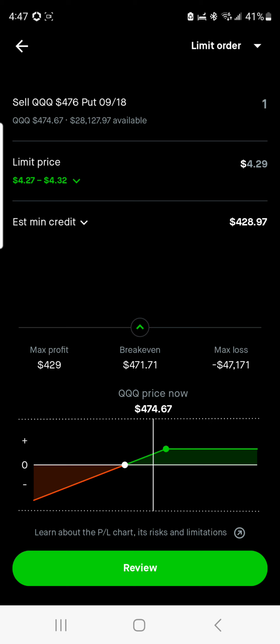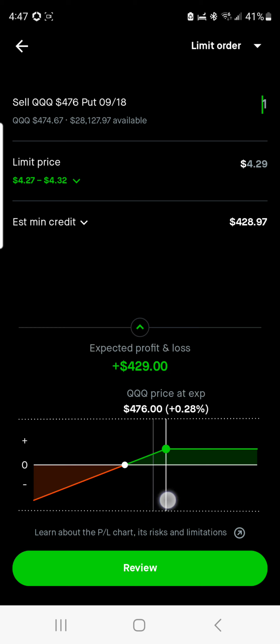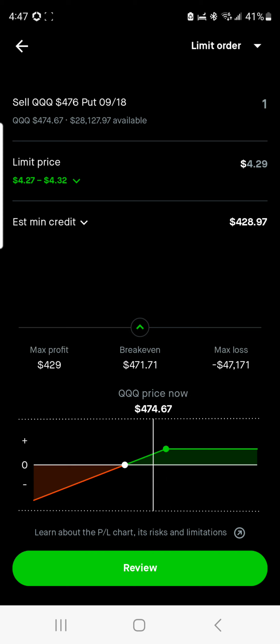You can see here in the graph that the strike price is 476. Right now it's 474, so it's in the money, close to at the money. So if they put on a trade for the day and the stock goes up and blows past that put strike, they've achieved maximum profit. Maximum profit, as you can see, is $429 for the contract, depending how many contracts they do.